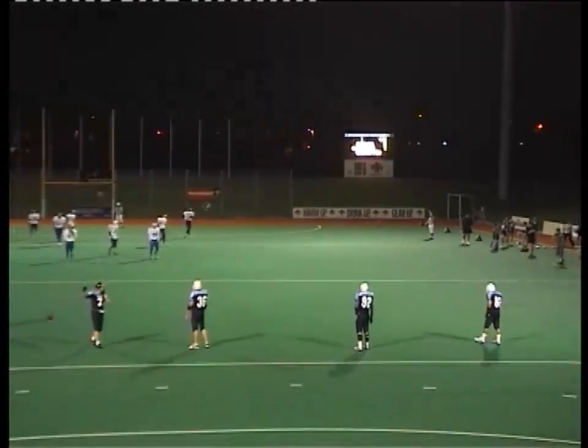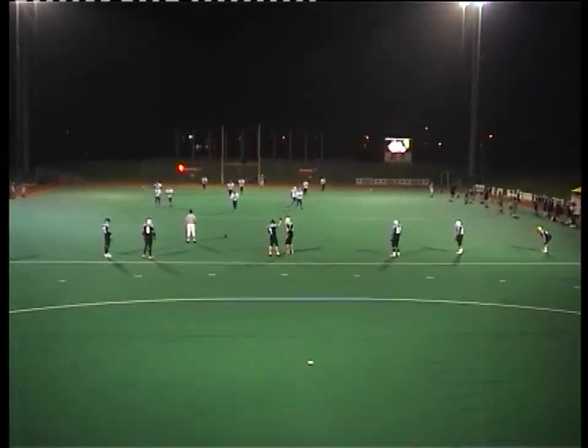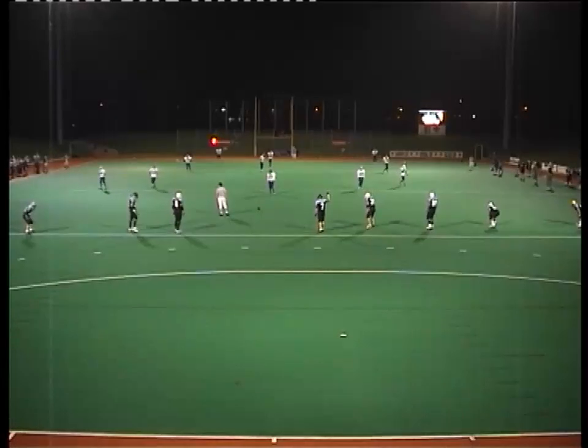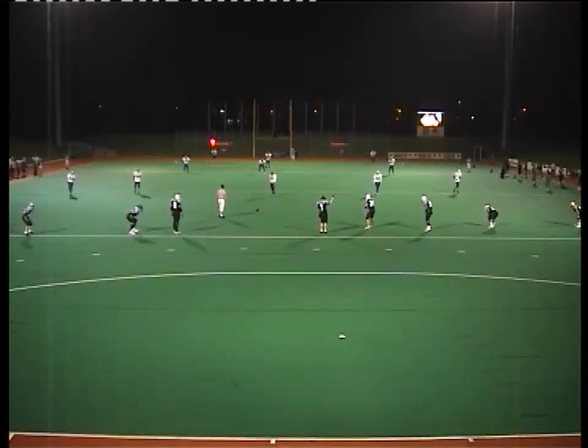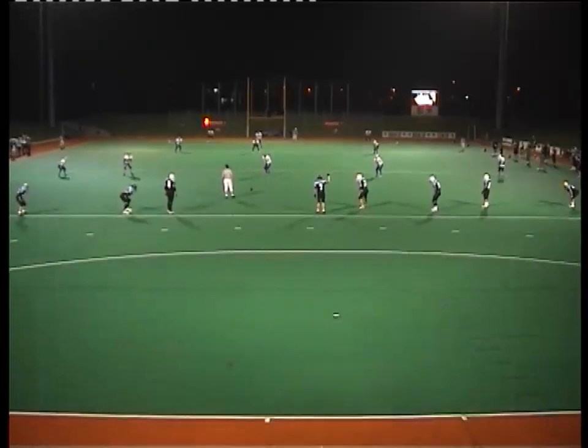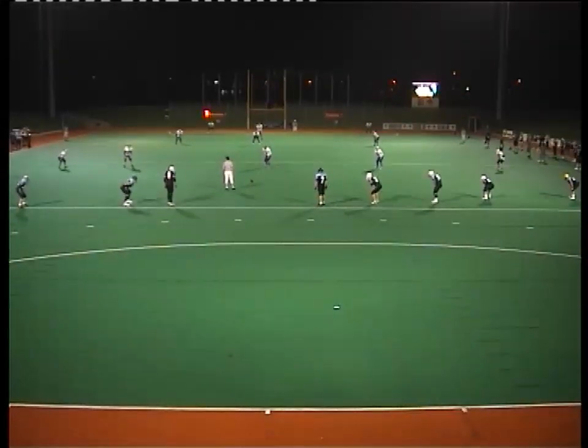Massive colour and atmosphere of these national championships. Ian Spence, thankfully coming up under his own steam, if not quite 100%. The party is ready to get back under way.